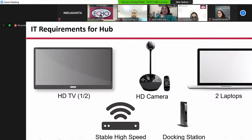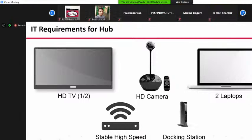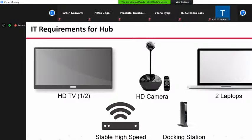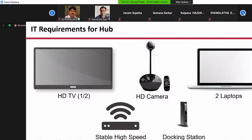Having an HD camera setup, why we recommend an HD camera is because if the hub team members are sitting in one room, then the camera should be able to capture all of them at once, right? Especially people who are regularly interacting during the session, the facilitator and the subject matter expert. The program coordinator and the IT support are essentially sitting off camera. They do not need to be on camera. They work from the backstage of things.